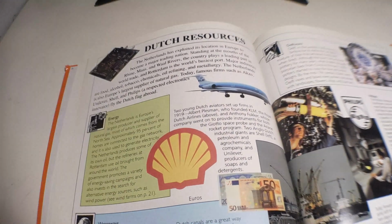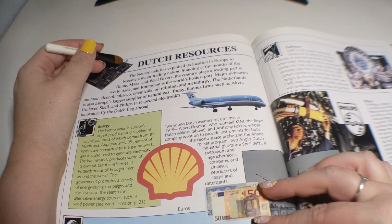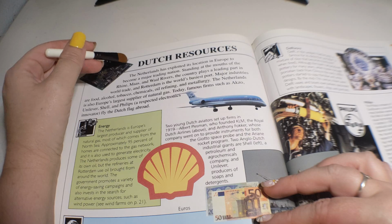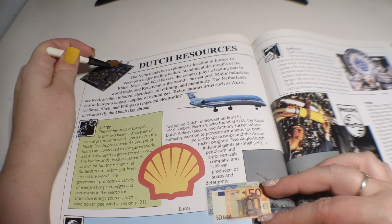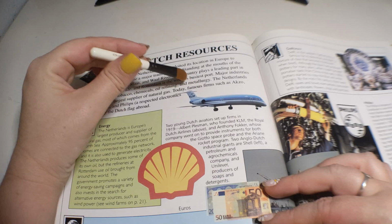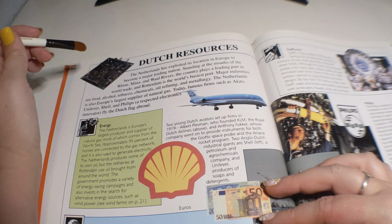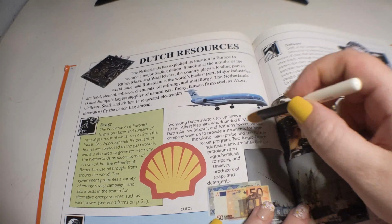Dutch resources. The Netherlands has exploited its location in Europe to become a major trading nation. Standing at the mouth of the Rhine, Maas, and Waal rivers, the country plays a leading part in world trade, and Rotterdam is the world's busiest port. Major industries are food, alcohol, tobacco, chemicals, oil refining, and metallurgy. The Netherlands is also Europe's largest supplier of natural gas. Today, famous firms such as Oxo, Unilever, Shell, and Philips fly the Dutch flag abroad.